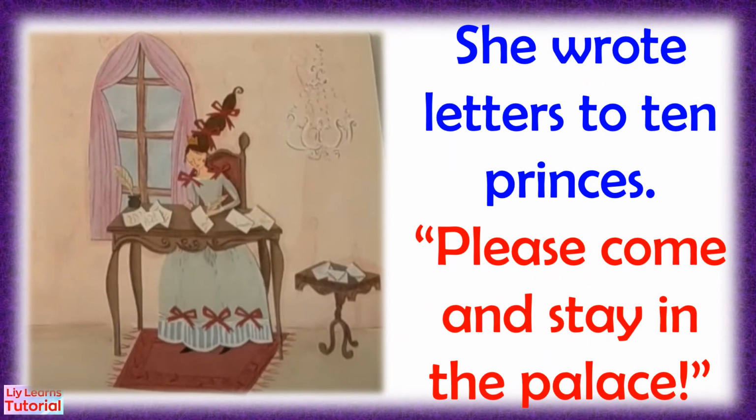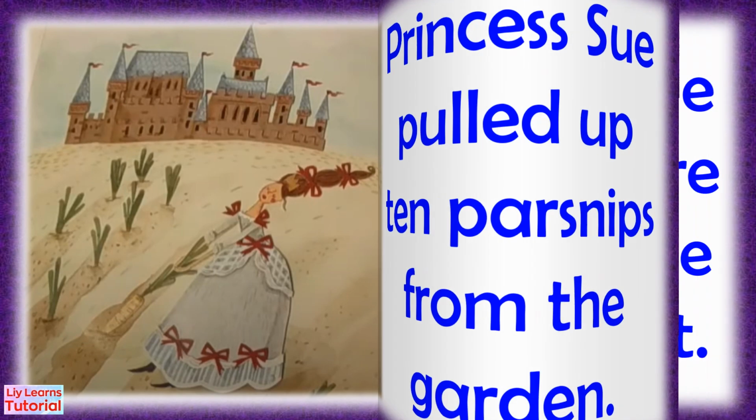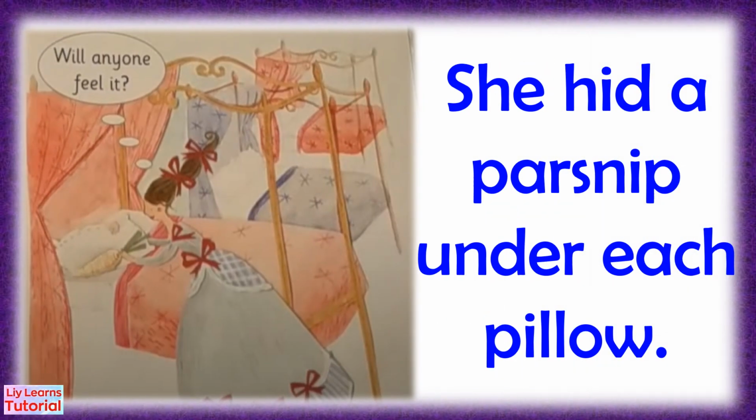She wrote letters to 10 princes. Please come and stay in my palace. Princess Sue pulled up 10 parsnips from the garden. When the beds were ready, she set a test. She hid a parsnip under each pillow.